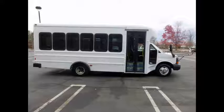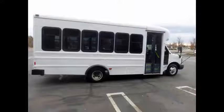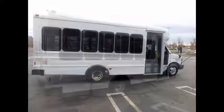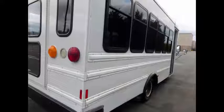It can accommodate up to 14 passengers plus driver. Electric passenger door. This bus will provide passengers and driver with the clean, reliable and safe means of transport to school and other activities. Fully reconditioned and ready for immediate delivery. Overall, the bus is in very good condition.